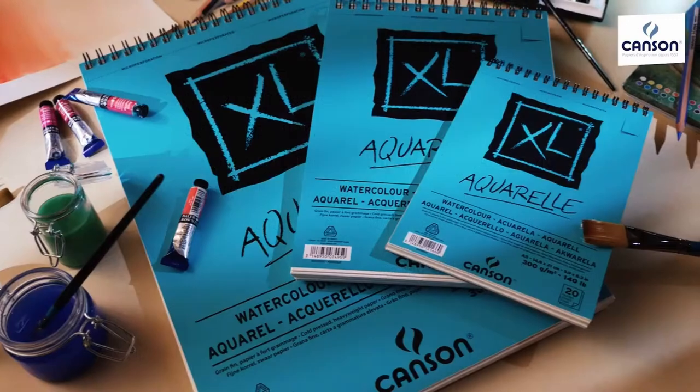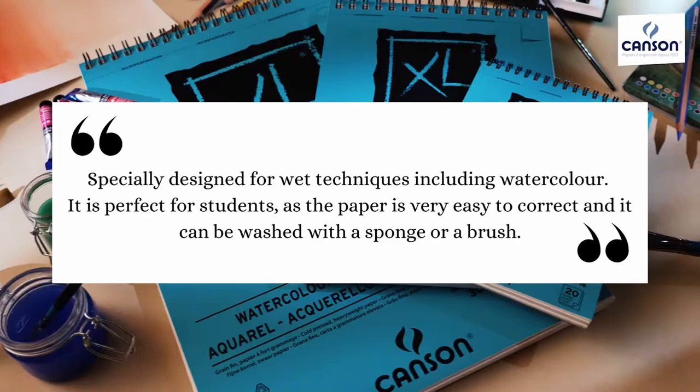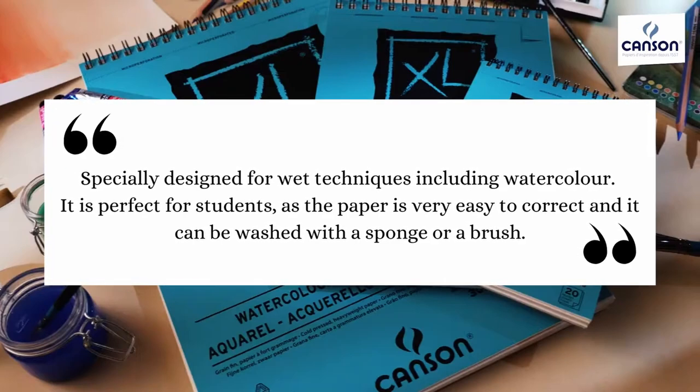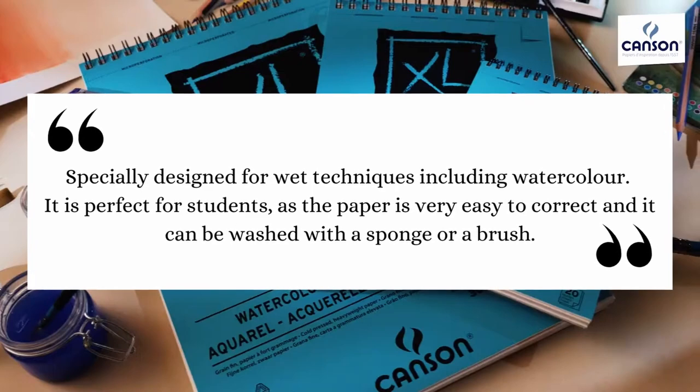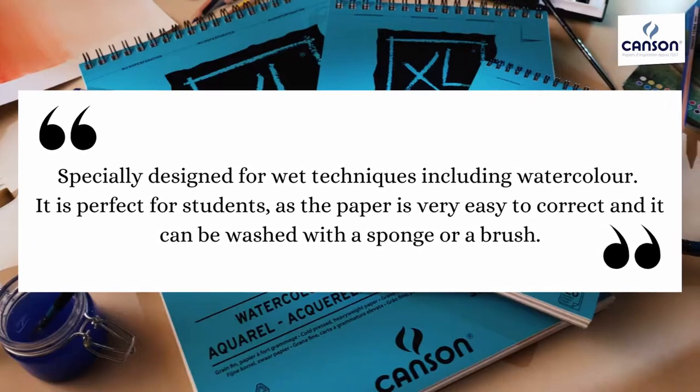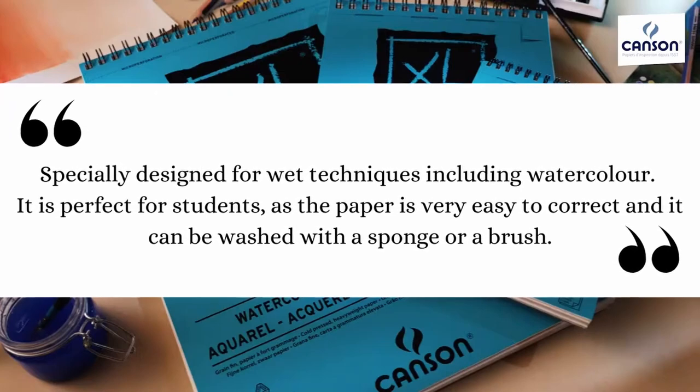The official Canson site describes their watercolor XL as being specially designed for wet techniques, including watercolor. It is perfect for students as the paper is very easy to correct and it can be washed with a sponge or a brush. So their emphasis is fully placed on beginners.